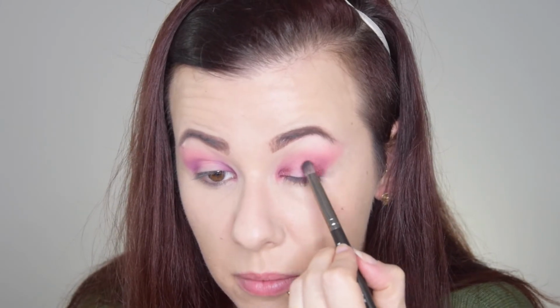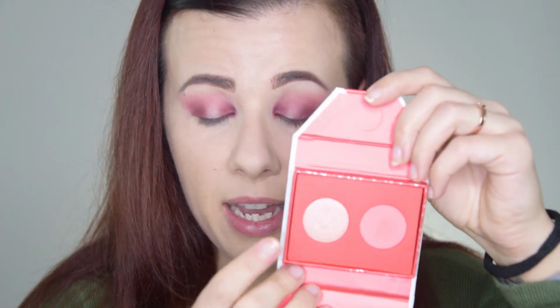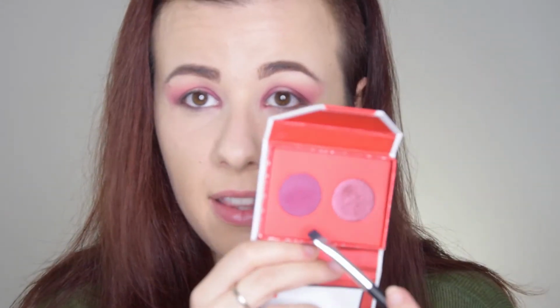To intensify the shade on the outer part of the halo, I am going in with the shade Pinky Promise, which is a beautiful metallic wine shade. Probably one of my favorites of this whole collection. And then for the center of the lid, going in with Bouquet Toss, the lighter pinky peachy shade.